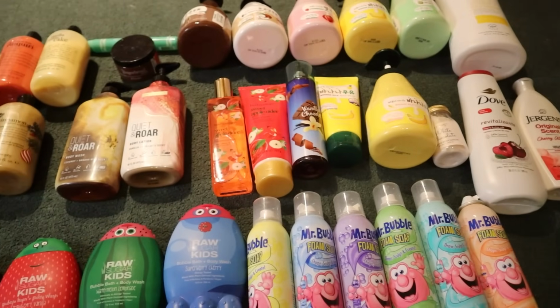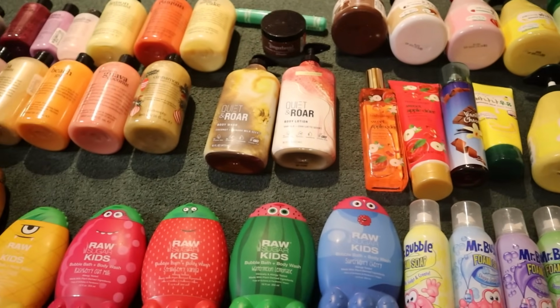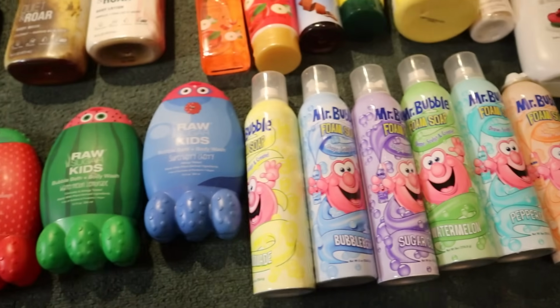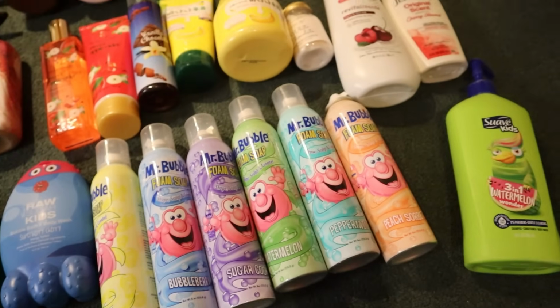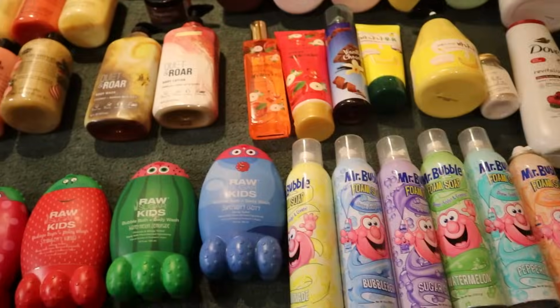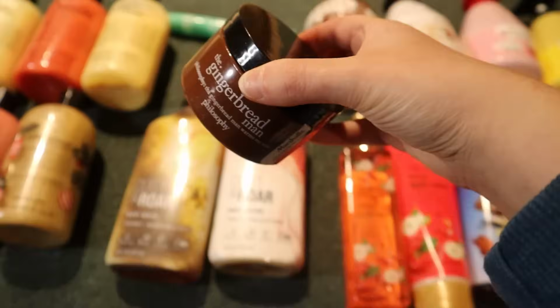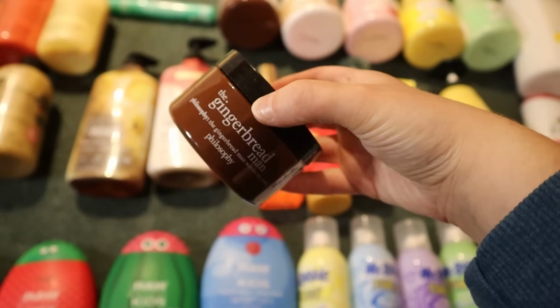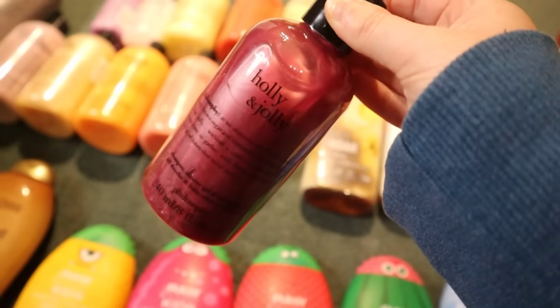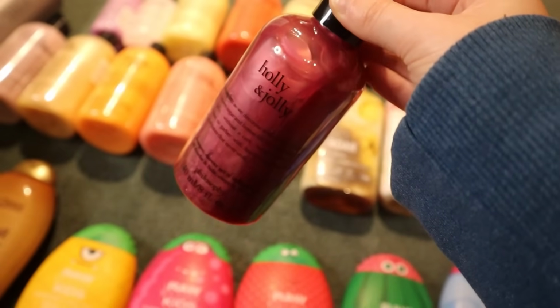Here is a look at my body care that is not Bath & Body Works. Most of it's kind of like the fun kiddie kinds of body care like this. Nothing that really needs dramatic using up, but there were a couple things I saw I wanted to declutter. This one, it's still sealed and I just never got around to using it. I think I'm going to declutter this one. I've never used this one either, so I think I'm going to declutter this as well.